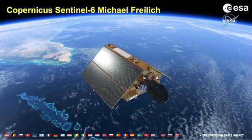If we go to the next slide, you see a picture of the Copernicus Sentinel-6 Michael Freilich satellite. And this is really a small miracle and a fantastic satellite which we have built together. And together means really the United States, and I should really acknowledge the enormous effort the United States were making, both on the side of NASA, but also on the side of NOAA, in order to make this satellite a reality. And of course, on the European side, with the European Commission leading Copernicus overall, with EUMETSAT, with CNES, and also with our own organization, European Space Agency, who has been essential in putting this satellite into place.